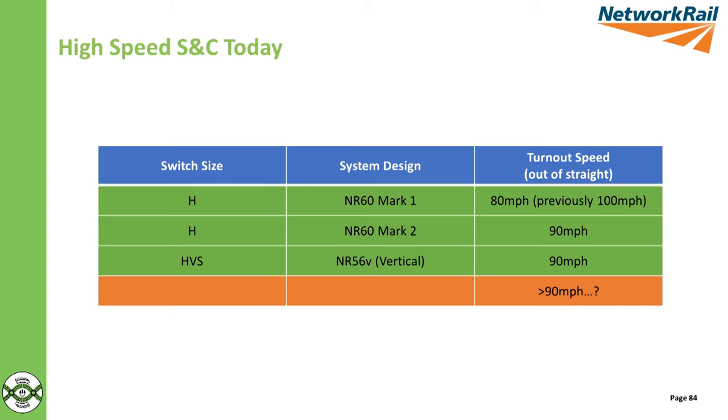You might be saying, hold on, Andrew, you're talking rubbish. We've definitely got S&C that we can turn out at more than 100 miles an hour. We've deployed that everywhere before. And that's what the little brackets are on the NR60 Mark I. We did previously install this S&C at 100 miles an hour.